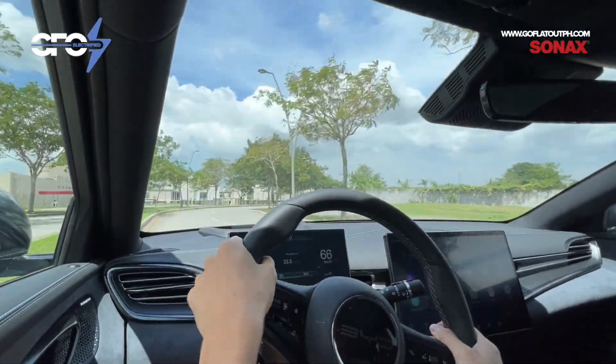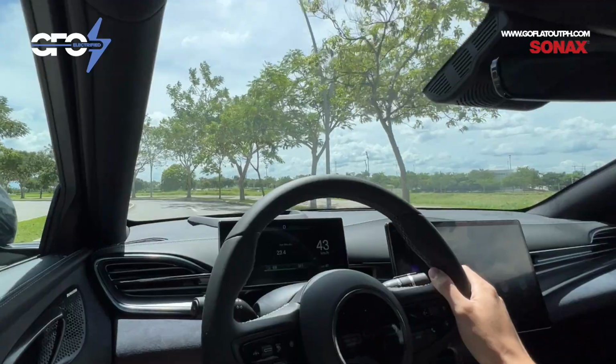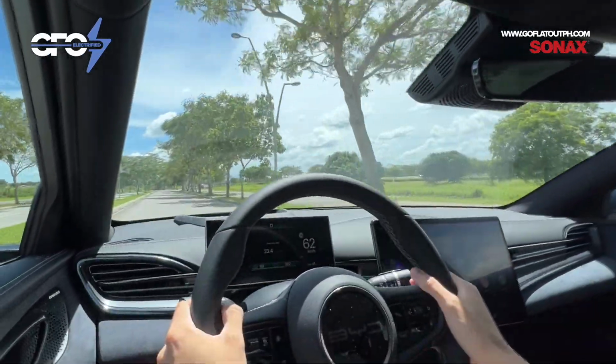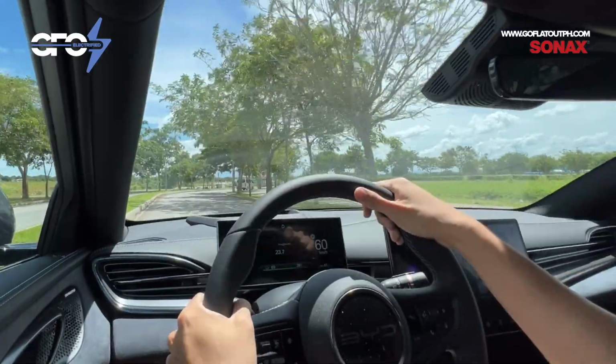Now, as a sports sedan, suspension also plays a vital role in making the car handle nicely. And here in the BYD Seal, this car, by the way, comes with FSD, or basically frequency selective damping. And now, it's doing a good job in filtering the bumps on the road.